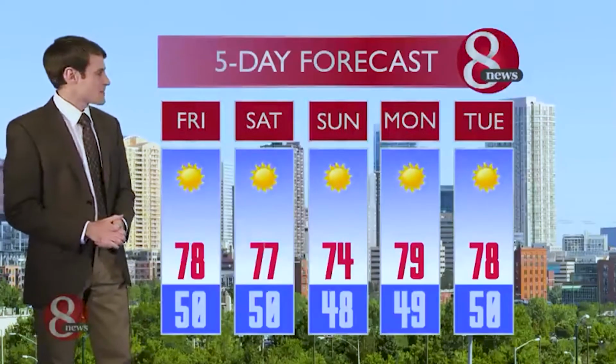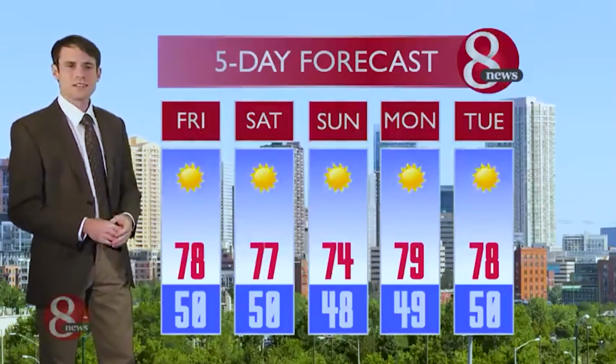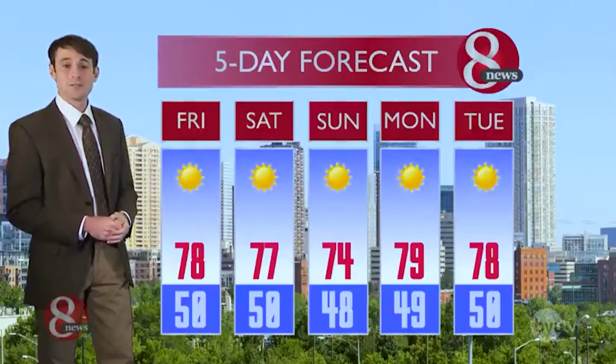Well, not a lot of surprises this week. We're going to have some highs in the mid to upper 70s, and things are going to cool down to about 50 degrees or so each night.